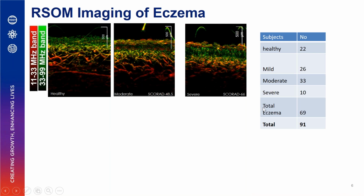Our study cohort actually consists of 91 subjects. Out of these, 24 are females, and the majority, about 95%, were in Fitzpatrick skin type 3 to 4, due to mainly an Asian population. In these images, you can see the low frequency band in the 11 to 33 megahertz, which represents the red color, indicates the big vascular structures, while the high frequency band in 33 to 99 megahertz, in the green color, indicates the smaller vascular structures.